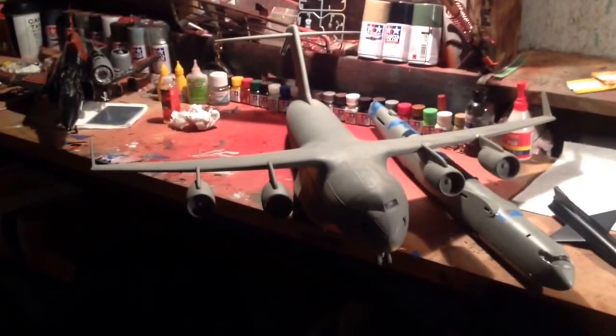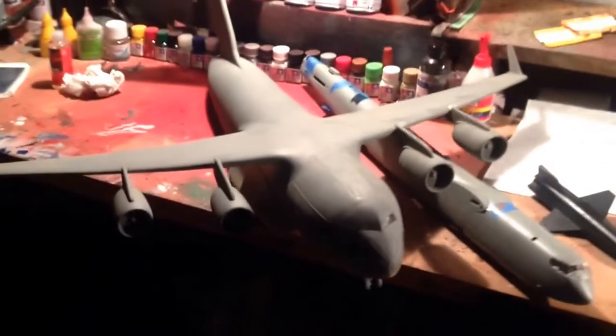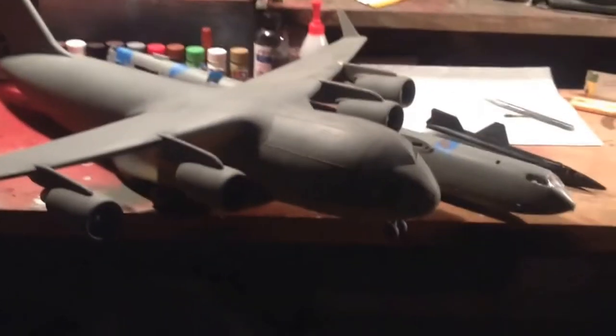Anigrand 172 C-17. It's an absolute monster. It dominates the bench. I can't even get it to sit on the bench. Looks like she's a bit of a tail sitter, but I've got another set of undercarriage to put in here yet.